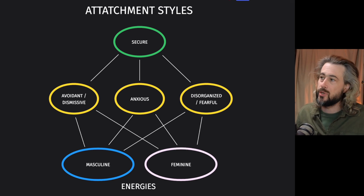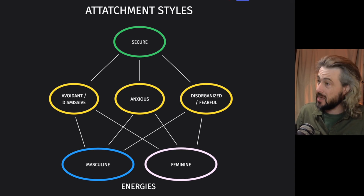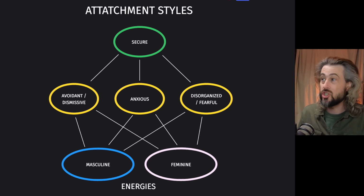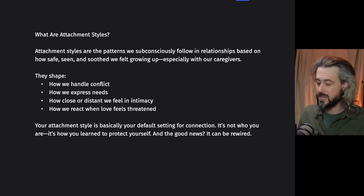There's something that happened to us in childhood that caused us to create certain patterns of behavior that caused us to feel safe in certain situations. And so underneath all of that, and this is something that a lot of other people do not talk about, is we have energies, feminine and masculine energies, and they change the way that we heal through whatever attachment style we're in. So what are attachment styles?